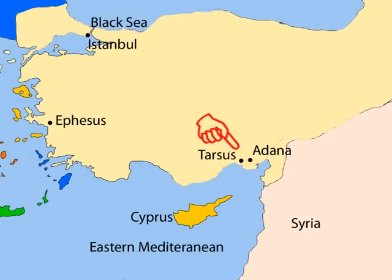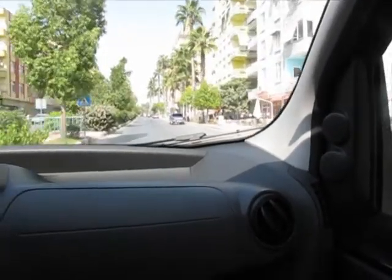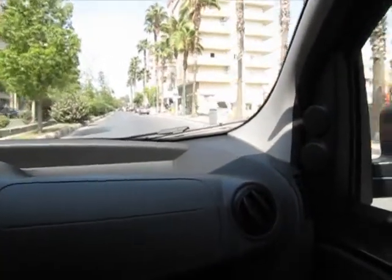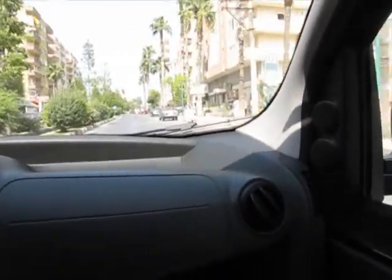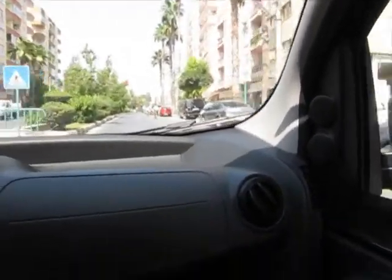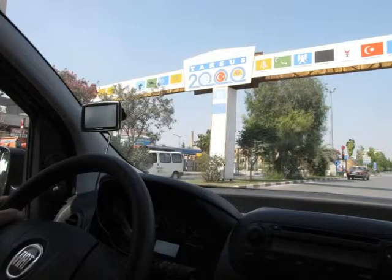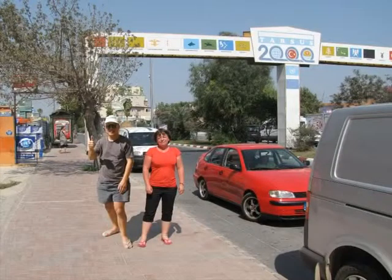Tarsus is a small town just 43 kilometres from Adana, with a population of 320,000. Its origin dates back 11,500 years. Tarsus now. Bit of a hick town. I think we're looking for some well that Paul went to. After 200 metres, go left on the roundabout, 3rd exit, then stay in the left lane. Tarsus was made famous by the Apostle Paul. You can still see the 2000th anniversary celebration signs of his citizenship.